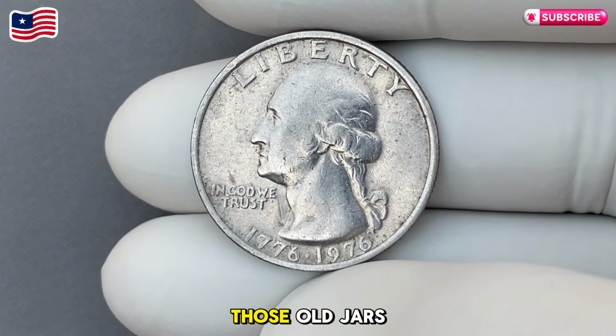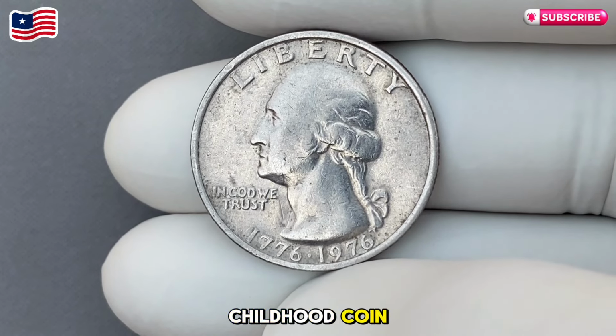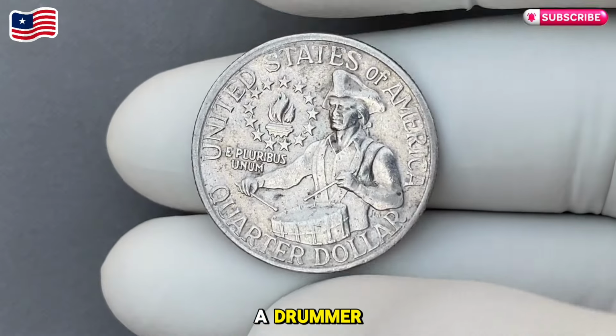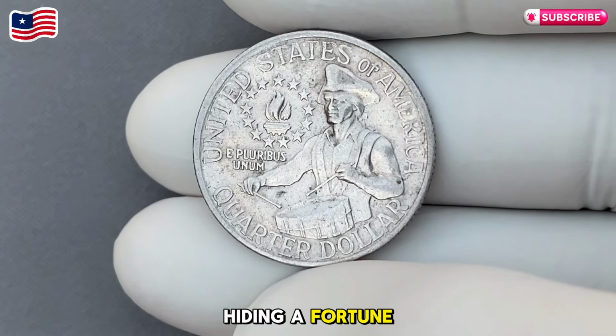So, go check those old jars, dig through your childhood coin collection, or inspect the change in your pocket. That quarter with a drummer boy on the back might just be hiding a fortune.